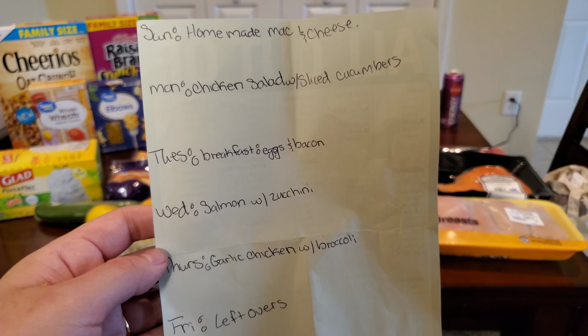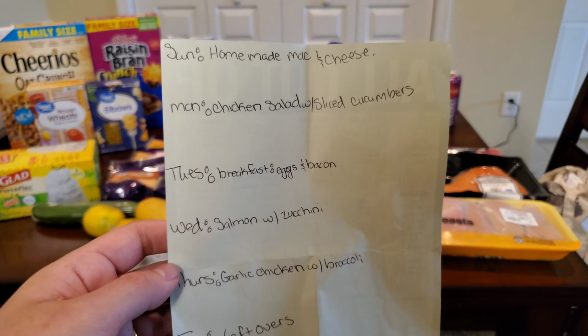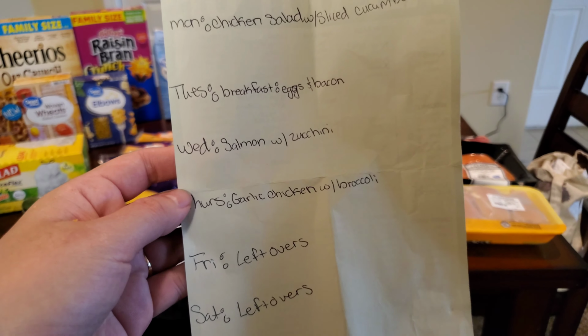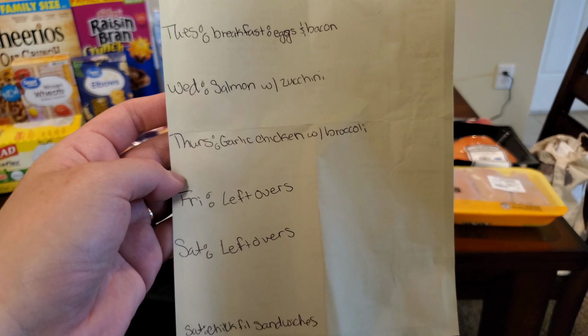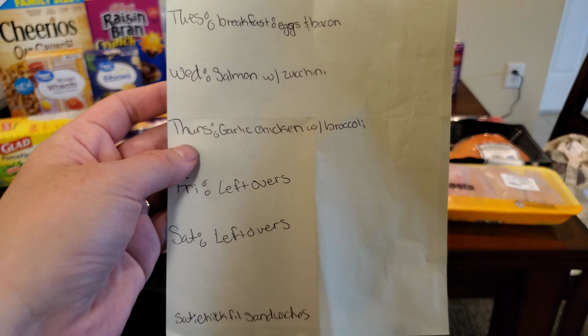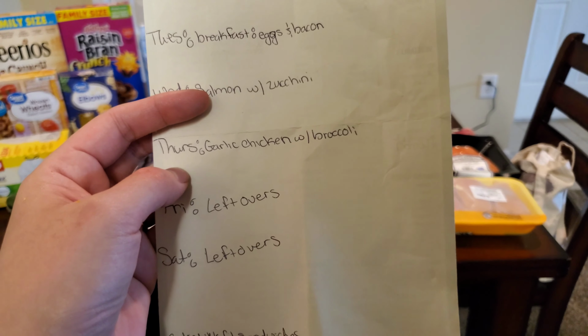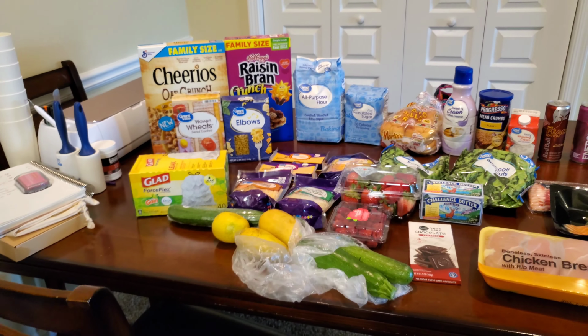Monday we're going to have homemade chicken salad. And I'm actually going to have cucumbers, and then Jared's going to have crackers with his. Tuesday we're going to have breakfast with eggs and bacon. Wednesday we're going to have salmon with zucchini. Thursday we're going to have garlic chicken with broccoli, and I'm going to link that recipe down below. It's from, I think, All Recipes. And then Friday, Saturday is going to be leftovers.